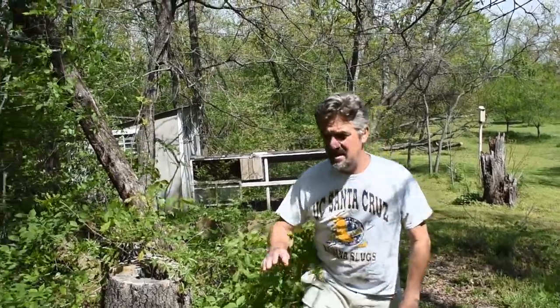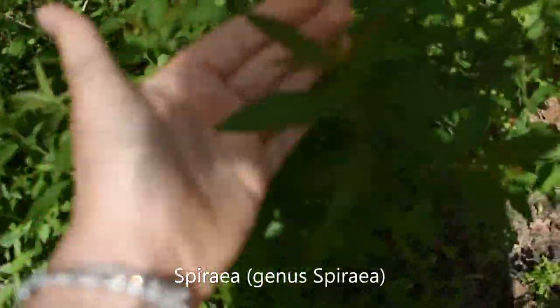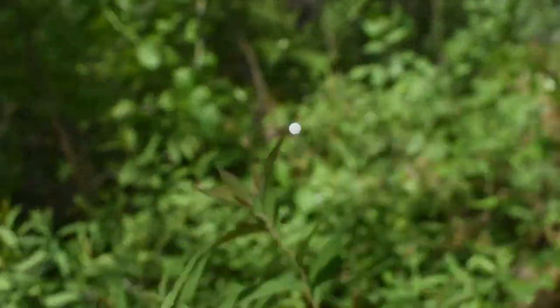Here's another one that's not yet blooming, Spiraea. This is a different species than I had you look at, but there are all sorts of gorgeous Spiraeas, native and non-native. So Google that as well, and notice how beautiful it can be at this time of year.